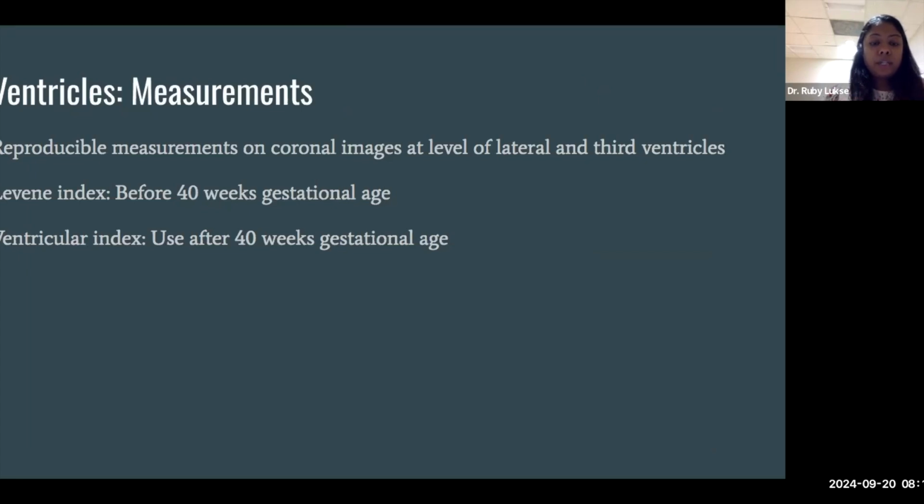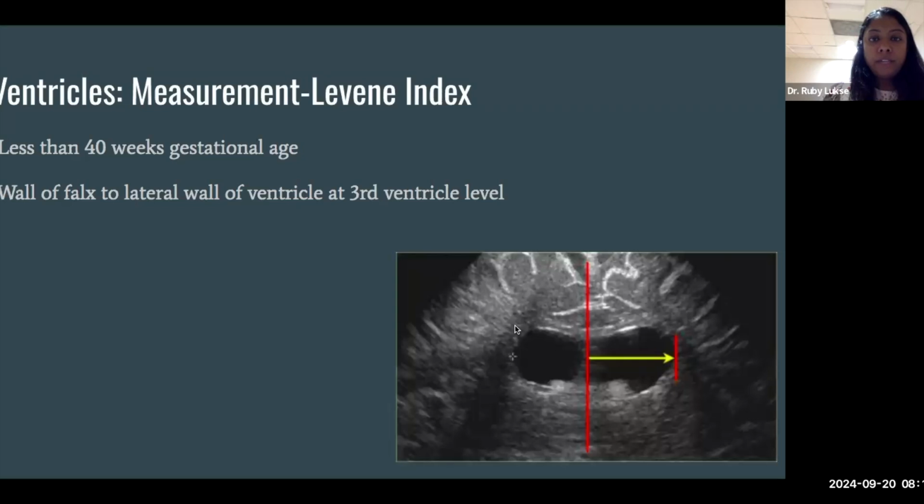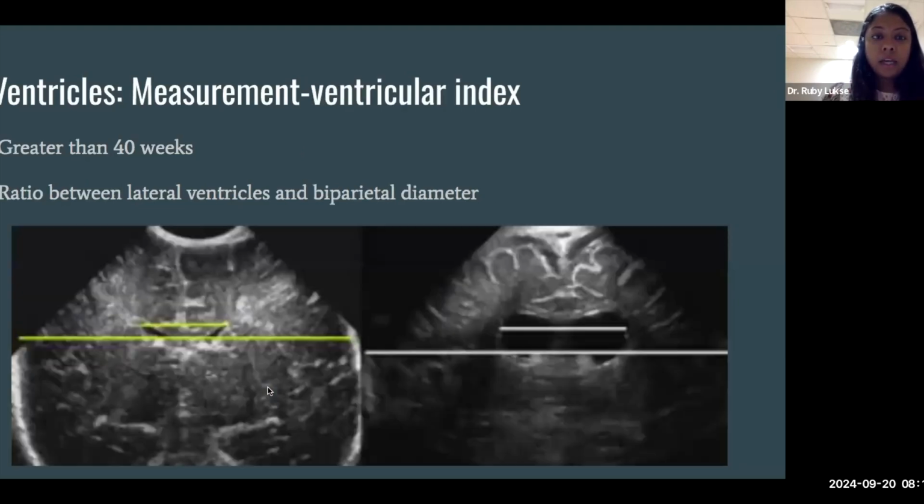After looking at the general sulci and gyri, or the general contour of the brain, I look at the central structures, which include the ventricles. So we use the Levine index before 40 weeks gestational age and the ventricular index after 40 weeks gestational age. So the Levine index is for the babies who are not at 40 weeks. And so you measure from the wall of the falx to the lateral wall of the ventricle, all right? And you measure at the level of the third ventricle. So the lateral ventricles are the ones being measured, but you're just measuring at the level of the third ventricle. Now, when you're using the ventricular index, you're giving a ratio between the lateral ventricles and the biparietal diameter.